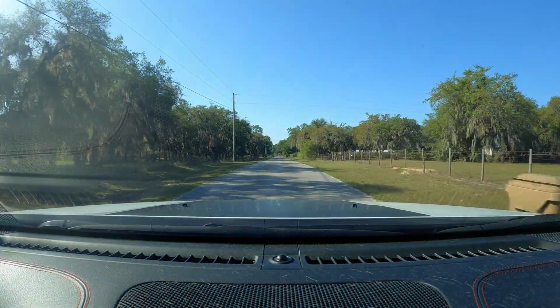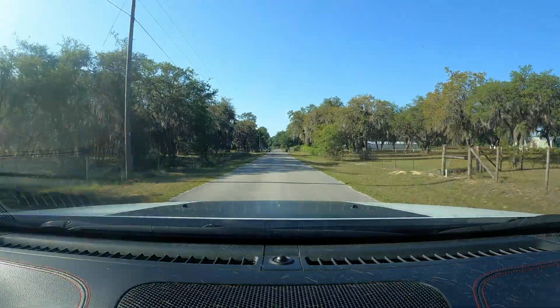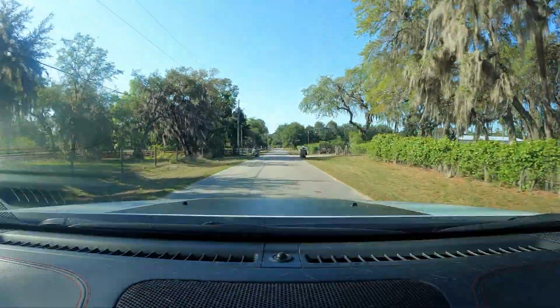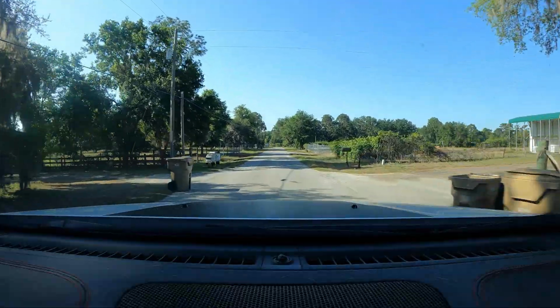Alright, we're coming up to the Clay Island trailhead parking area. We're just going to do a quick little walk around of Clay Island. Probably going to have to get back home before too long.